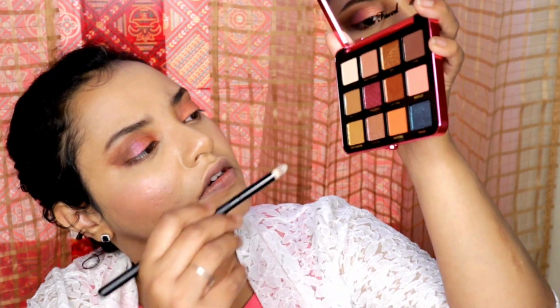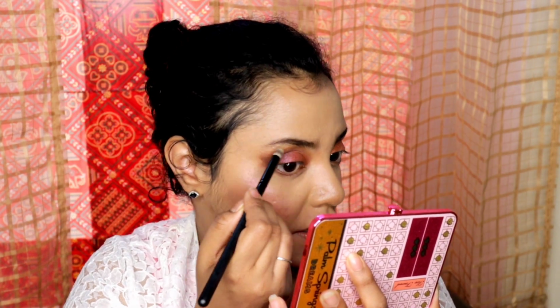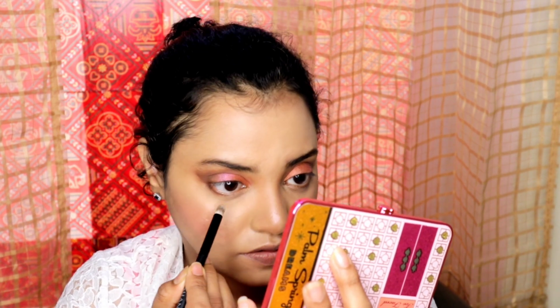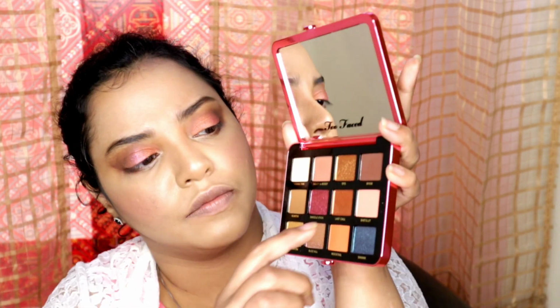So for the inner corner, I think I'll use Dirty Martini. I'll first use it to highlight my brow bone. And now this side as well. And here as well. It needs the support of this matte color maybe. I think I'll put this pink color.